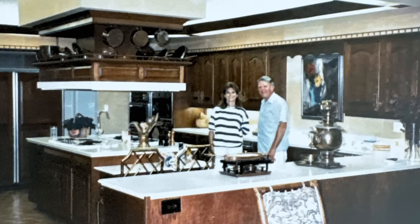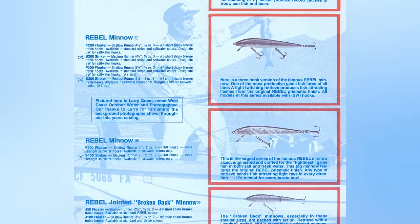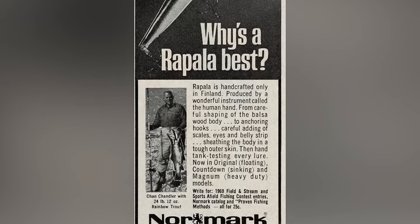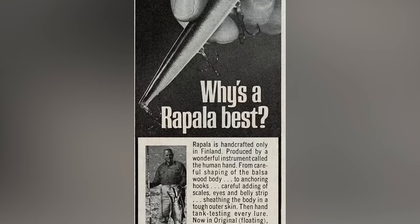In 1962, I remember I was 10 years old. I remember Dad sitting at the dinner table at night, carving prototypes out of wood, sometimes out of soap. So the creation of Rebel Lure started in '62, well after Plastics Research had already been in existence. The thing about what Dad did with his creation of the Rebel Lure, at that time, the most popular lure that's ever been created was the Rapala.